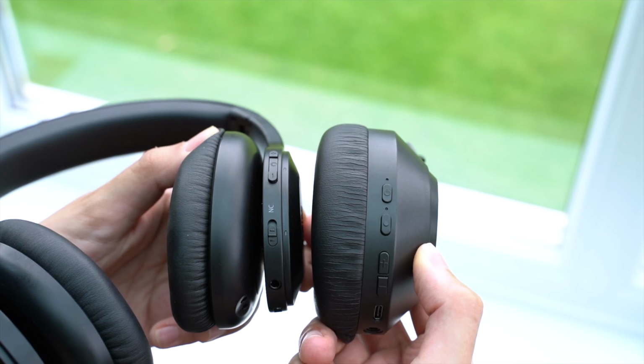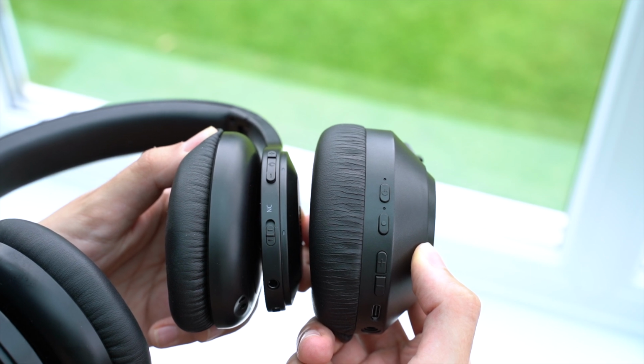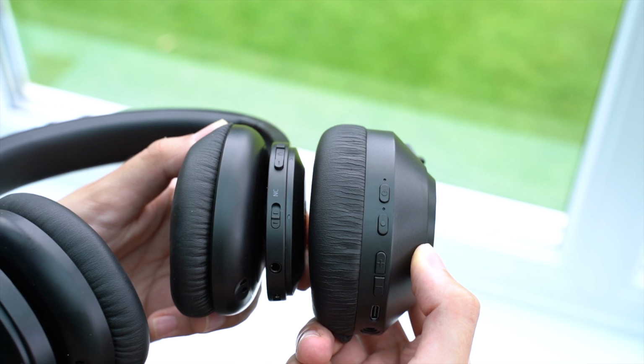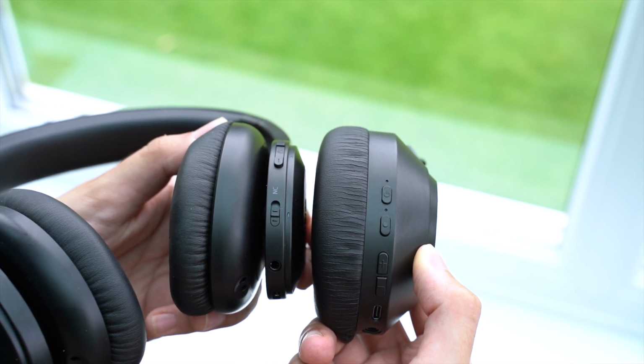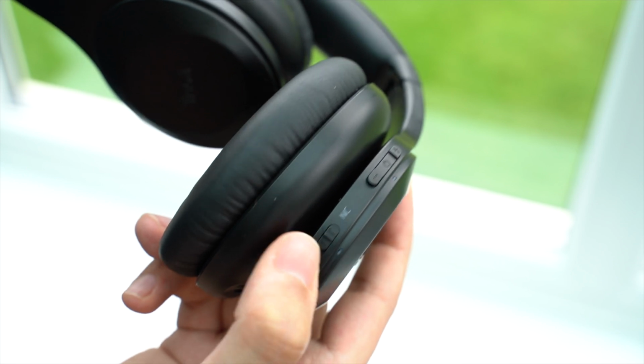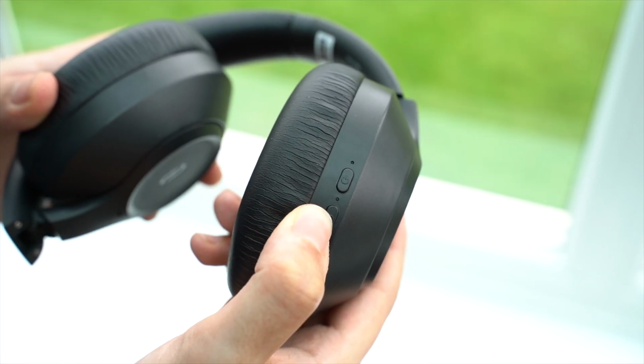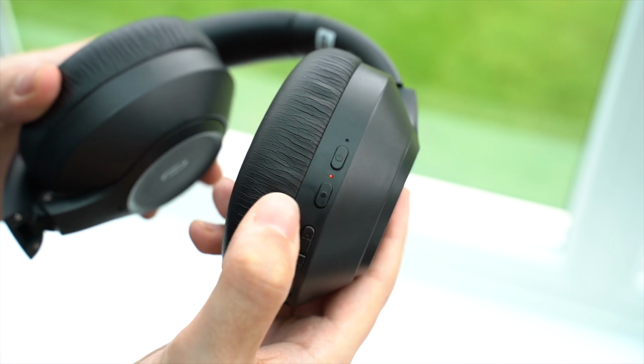Tribit's raised volume keys make them a little easier to distinguish, but they also sit quite high up on the ear cup, a lot higher than where I naturally reach for them, so that's something to adjust to. The switch is a faster way to turn on noise cancelling though, but there's a good reason why this is a button for the TaoTronics SoundSurge, which we'll see later on.